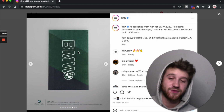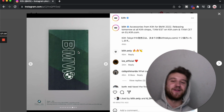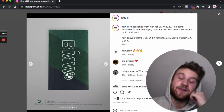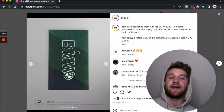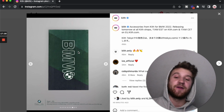Then we've got a towel. I think this one is really cool. I kind of wish they made a rug out of this towel. I don't know, it's just really clean. Obviously it's nothing like crazy going on here, but the BMW Kith logo looks really clean here. I like the different colors in the background, and I like that it's kind of diagonal, that it's not just like a rectangle in thirds. But yeah, they did a really good job with this one.